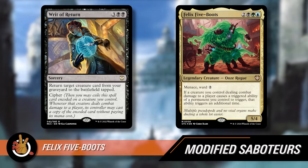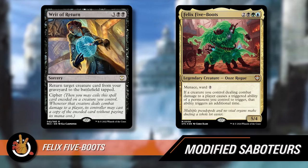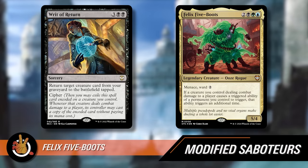Whenever that creature deals combat damage to a player, its controller may cast a copy of the encoded card without paying its mana cost. Cool. So you cast a sorcery, you sort of staple it to a creature, not literally on the battlefield. You sticker it to a creature. You sticker it. It's much safer. And then when it connects, you get a free version of this sorcery. If you have Felix, you get two free versions.